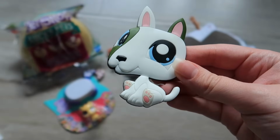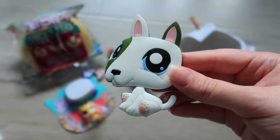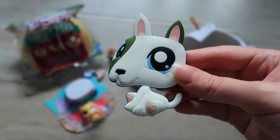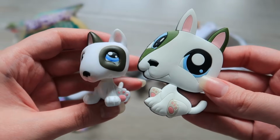So I ended up knocking $8 off the price of this little guy, because no way was I paying $20. Again, I respect the hustle, but that was just too much for a magnet. And now I have my little babies together, the pet and the magnet.